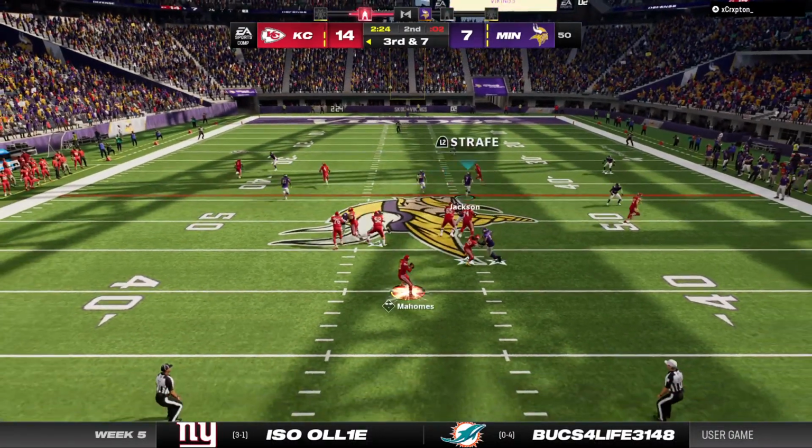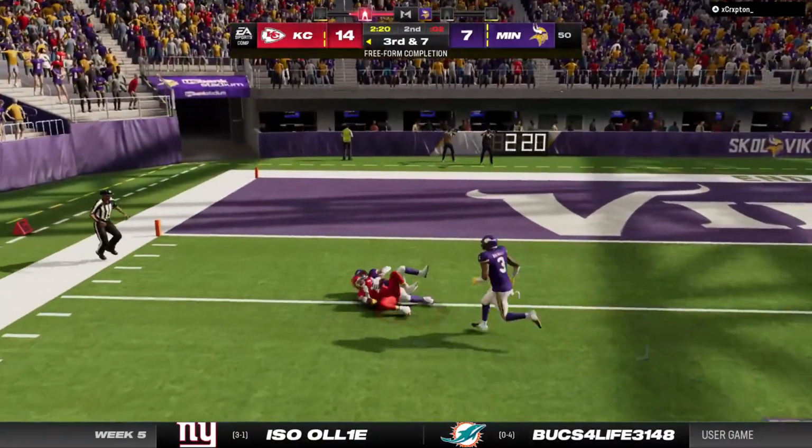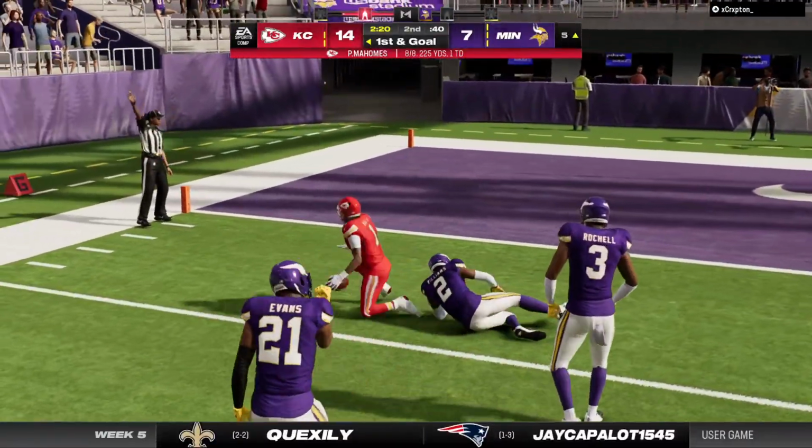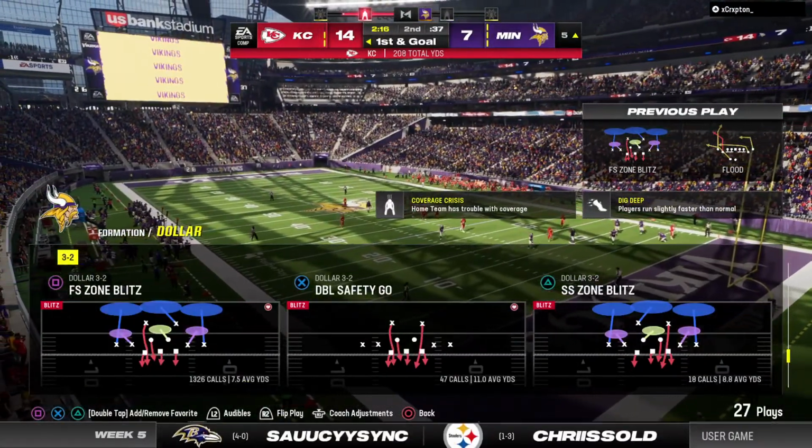From midfield, here's Mahomes. He's going to sling this deep downfield. Man, it's caught at the 6-yard line. They're able to convert on 3rd down, and that sets up a 1st and goal.